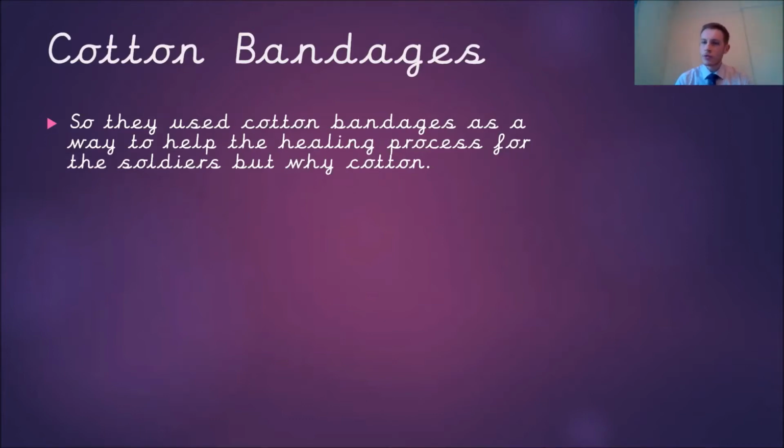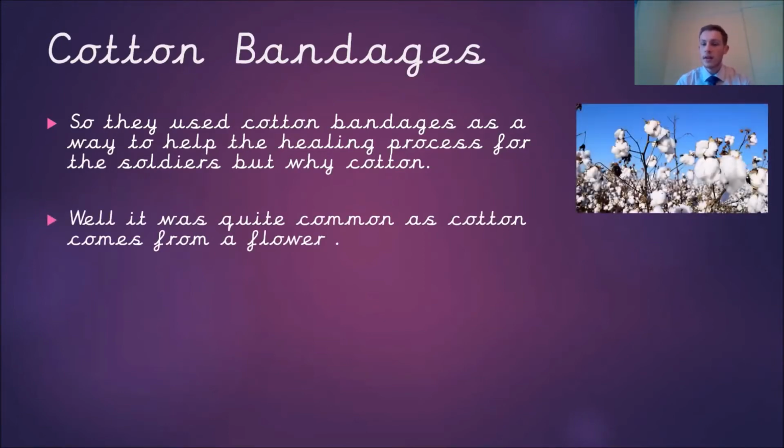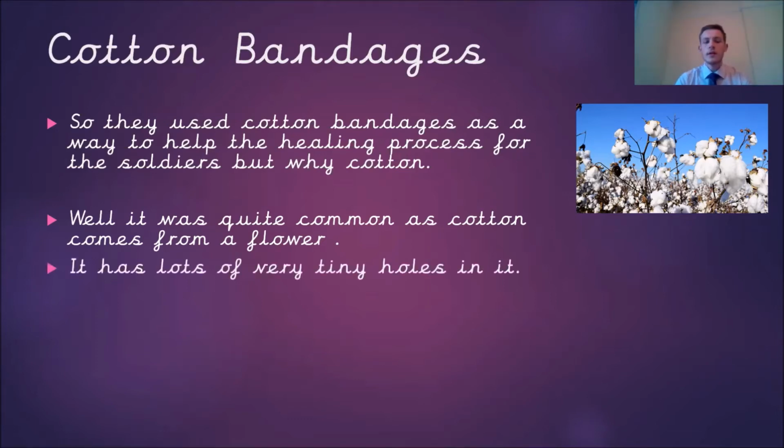But why did they use cotton? Well, cotton was quite common as it comes from a flower, and you can see here this is a flower that produces its seeds, and as part of its seeds it also produces the fluffy part, which is the cotton. So you pick the cotton, you de-seed it, and it goes through a big process to then become the cotton bandages or the cotton sheets that they'd use for the bedding. So it was quite common. It also has lots of very, very tiny holes in.